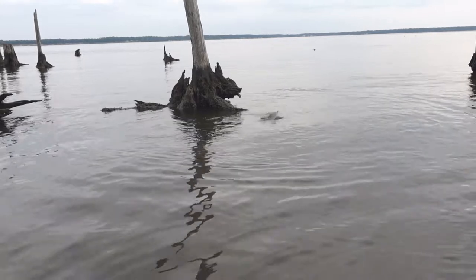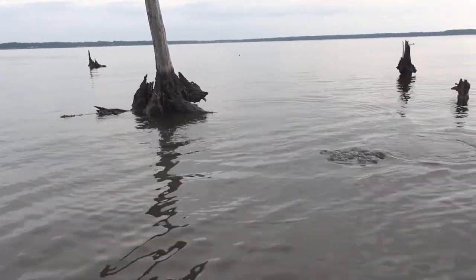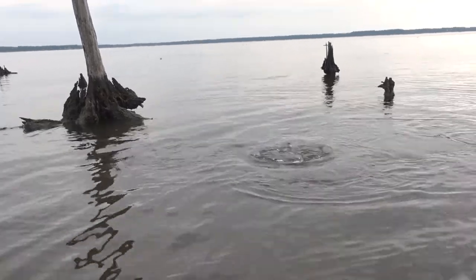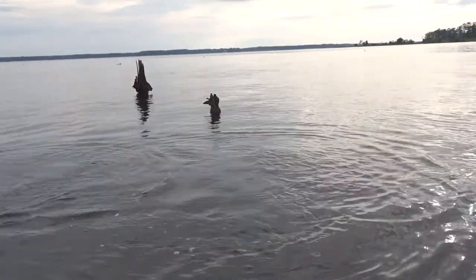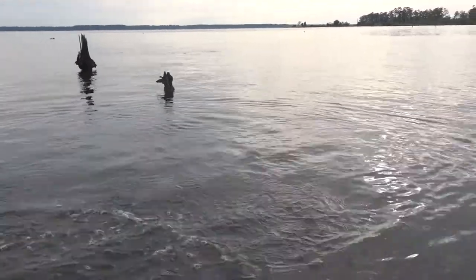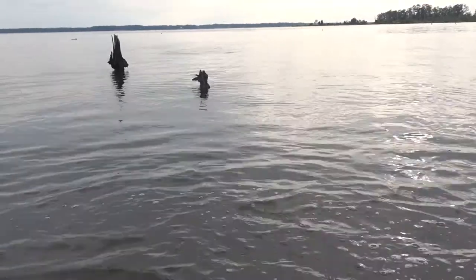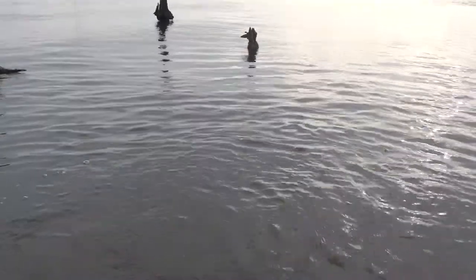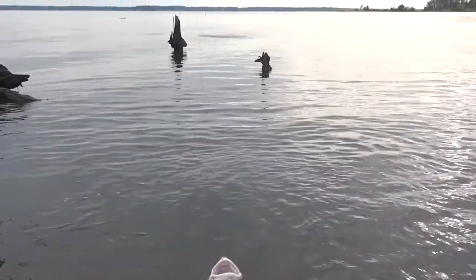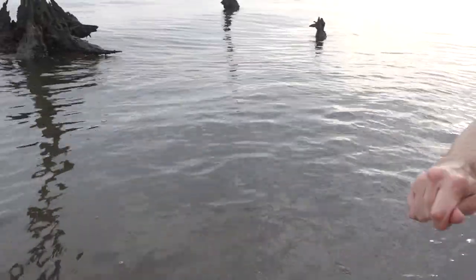I'm losing my mind, forgetting how to fish here. Oh my God, look at it. He's trying to get me wrapped around that rock. Wait, that's not a trout, that's a drum. That is a giant drum, oh my God. Look at this drum. Hold on. I don't want to pull him up.